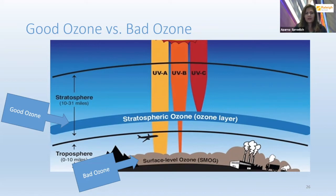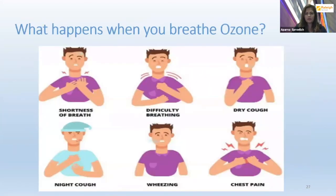So what happens when you breathe ozone? Well, breathing ozone can cause all kinds of unpleasant effects, triggering coughing, shortness of breath, throat irritation, inflammation of the airways, reduced lung function, harm to the lung tissue, and breathing capacity issues. And if you have any kind of respiratory illness, like bronchitis and asthma, it just makes it a whole lot worse.